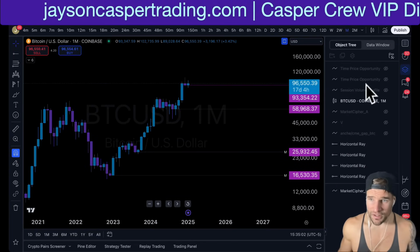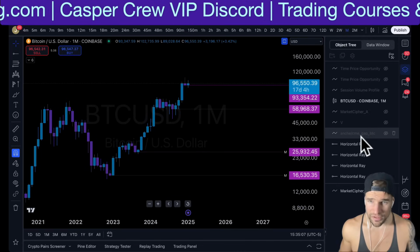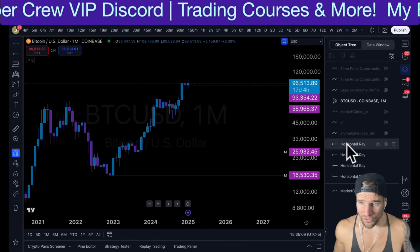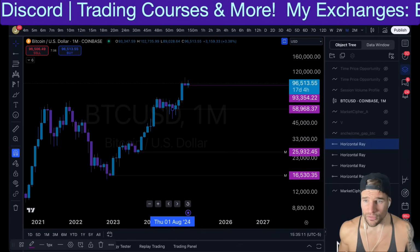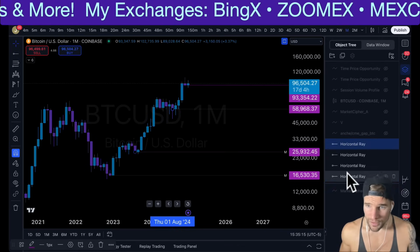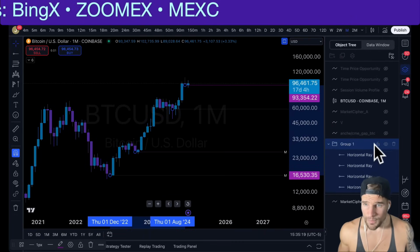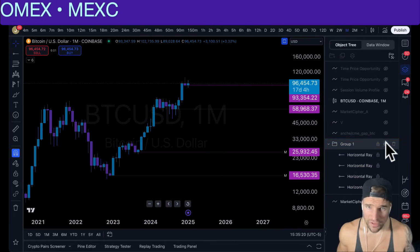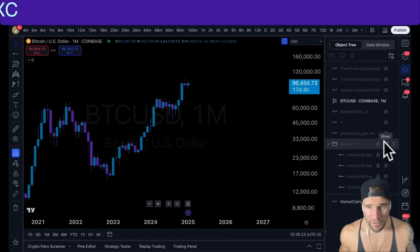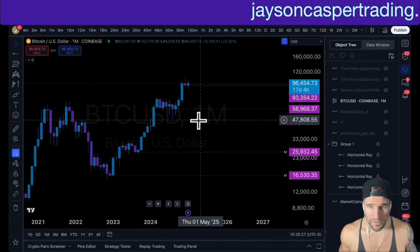Now, when you're making these on your chart, there's something over here in TradingView called the object tree. What you can do is mark all your monthly levels, then click one of these horizontal rays, hold the shift key on your keyboard, click them all, and then create a group, push them in a folder. You can lock them and then turn them on and off. So you're like, I wonder what my monthly levels are. Boom, on, off. All right. Put them in a folder called monthly.